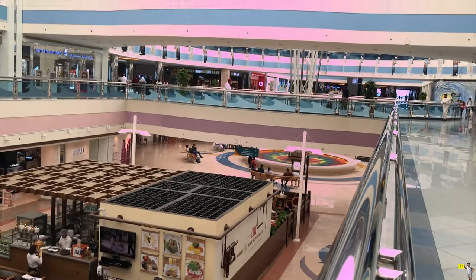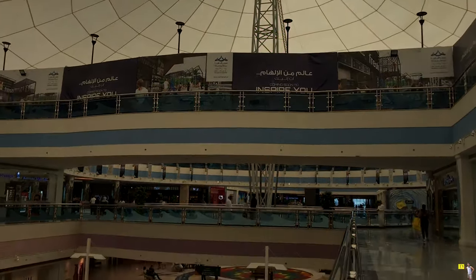Yan, malaki rin pala ang mall dito. Pero parang hanggang third floor lang siya.